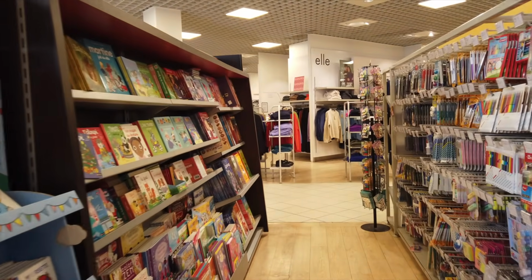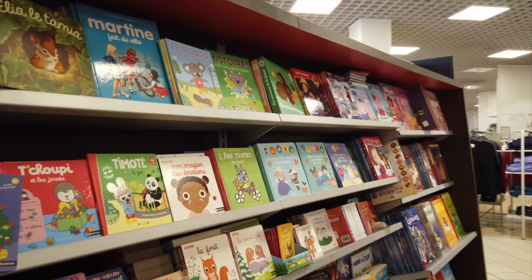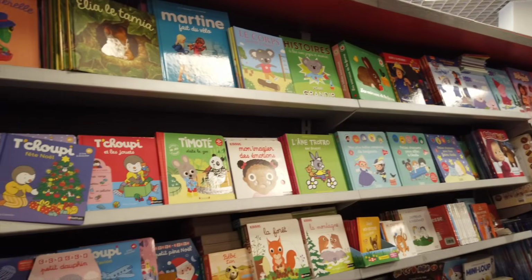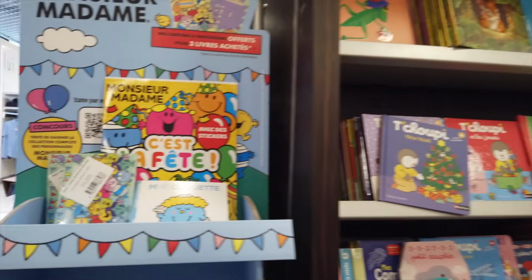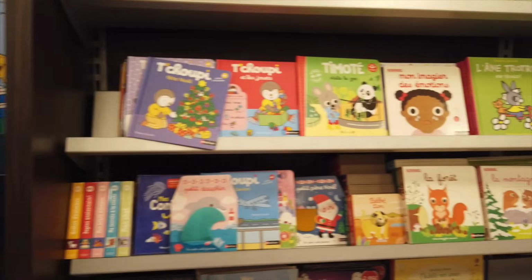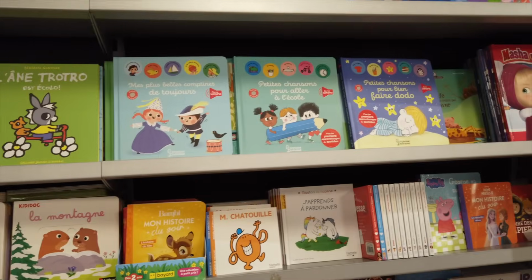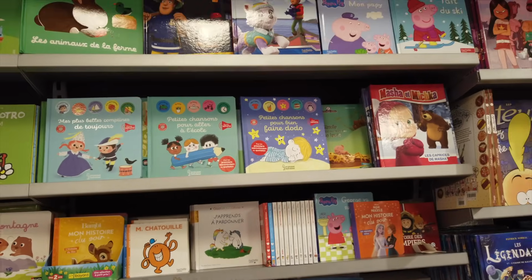And if you have any kids in your life and they're learning French, or you'd like to start teaching them, definitely stop by the kids' book section. There's everything for really young kids that are mostly photos, all the way up to older kids where there's novels and different types of longer books. But they have a nice selection here.